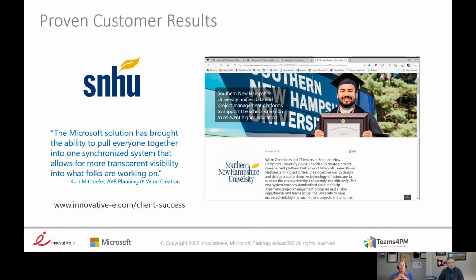Yeah, that's right. They were looking for something that could be adopted more universally throughout the university, and it had to be really easy to use and very collaborative. We were able to work with them to enhance Project with the Power Platform, and that was really the first use case among our customer base of our Teams for PM product. So it was a very pivotal case study for us, and it's a very good story. It's out there on the Microsoft website. It's also at innovative-e.com/client success if you want to take a look.